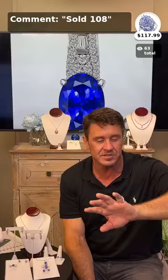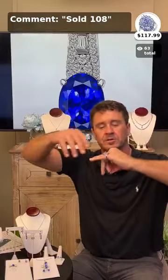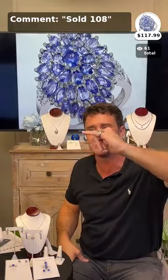Absolutely stunning, gorgeously match-mated, calibrated, all of them on your Tanzanite. You've just got this huge waterfall look that's cascading down in 1, 2, 3 layers. You've got a triple split shank on the side. This looks like thousands and thousands of dollars. It's $12.99, good price. Even better price, your today price, and this is only guaranteed for at least 24 hours.